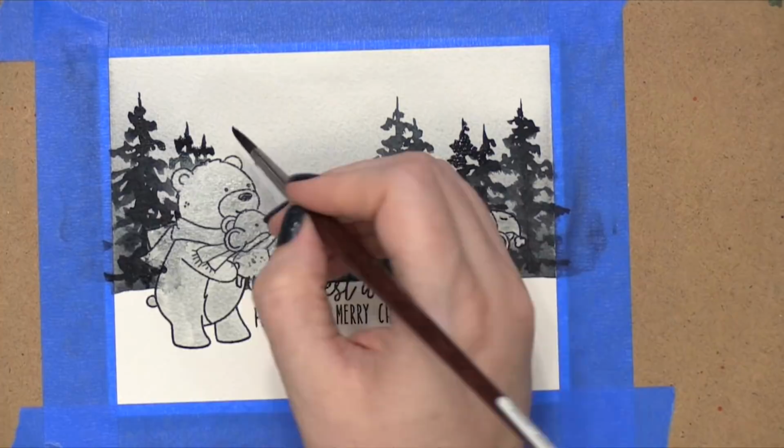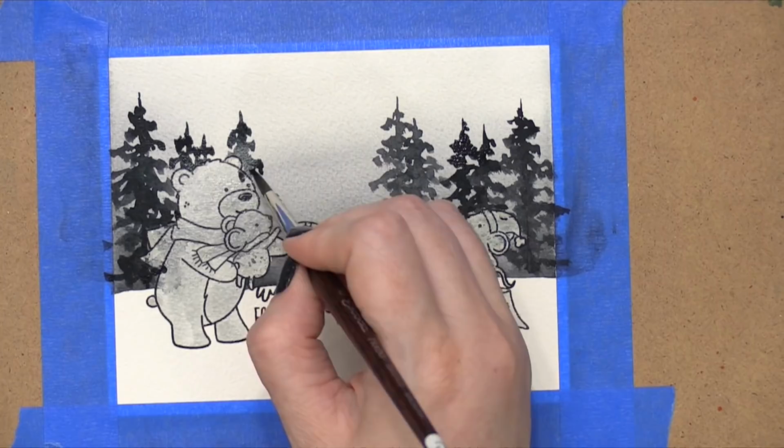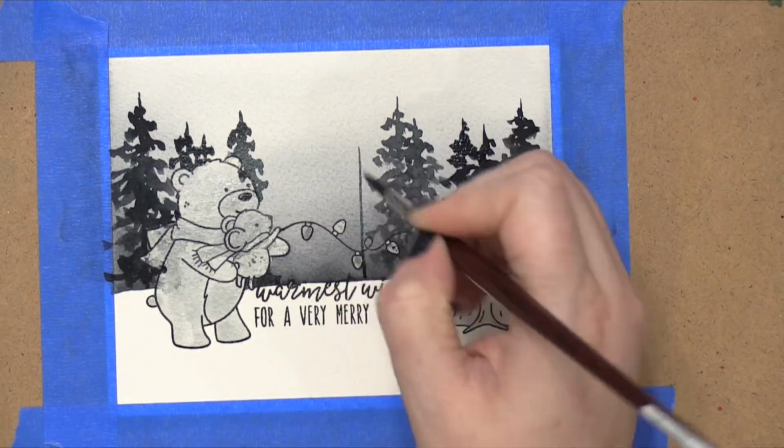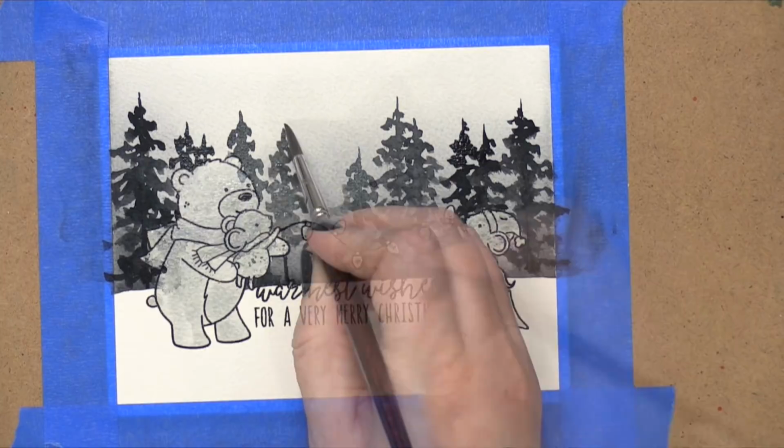So over here, I painted on even lighter trees coming here toward the center. I think if I was to paint this scene again, I would probably start with just a few of these lighter trees going all the way across. But the nature of watercolor is that the color does vary a little bit. So it worked out okay, not a problem. I'm going to do some lighter trees here in the center. And after I have these trees completely painted in the center area, I'm going to dry the entire area.